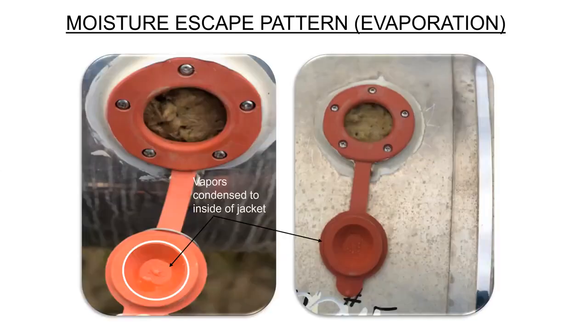We also tried to look at how the moisture actually escaped out of the system. The very first mechanism was evaporation, and we were able to find the evidence of the evaporation right on the inside of the jacketing. We installed inspection plugs at the locations where we were taking the data, and when we opened them, we found moisture right on the inside of the plug. That was an indication that the moisture was coming from inside the system.